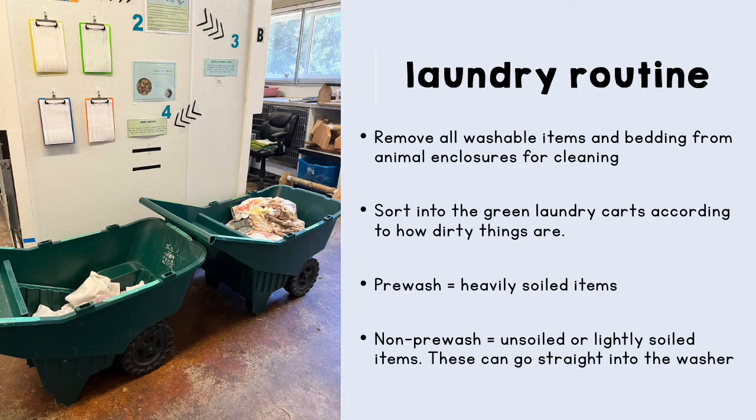So the laundry routine. The first thing that you're going to do when you are cleaning an animal enclosure is remove anything that can be washed from the enclosure. So washable items, bedding, haul outs, dishes, any of that kind of stuff that needs to be cleaned should all come out. The things that are going to go into the washing machine can be sorted into the laundry carts over near the sinks at the end of the clinic main cage room, and things will get sorted into the carts based on whether or not they need to be pre-treated.